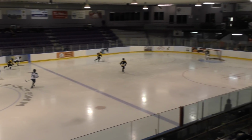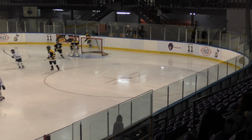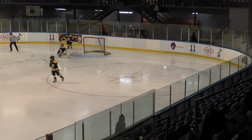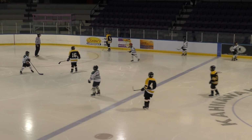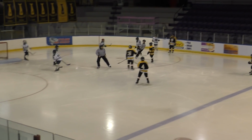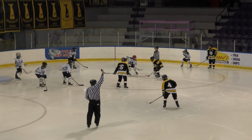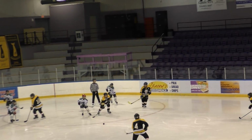We have another presentation for you. It's the Chateauguay Ducs and the Kahnawake Mohawks. A very quick icing called against the Ducs. The Mohawks wearing the black with yellow and white trim. They'll be playing from our right to left. The Ducs wearing white with green trim. They're playing from our left to right. Prior Stacy in net for the Ducs and in net for the Kahnawake Mohawks.